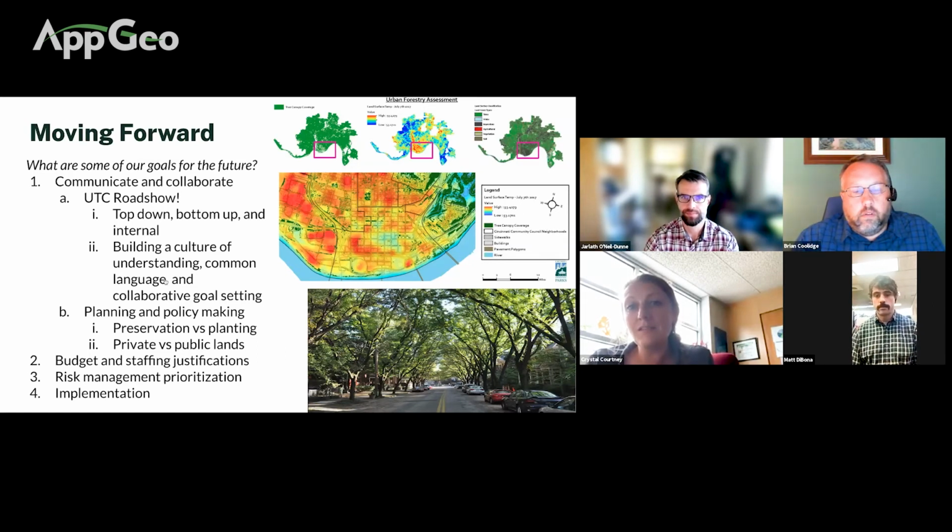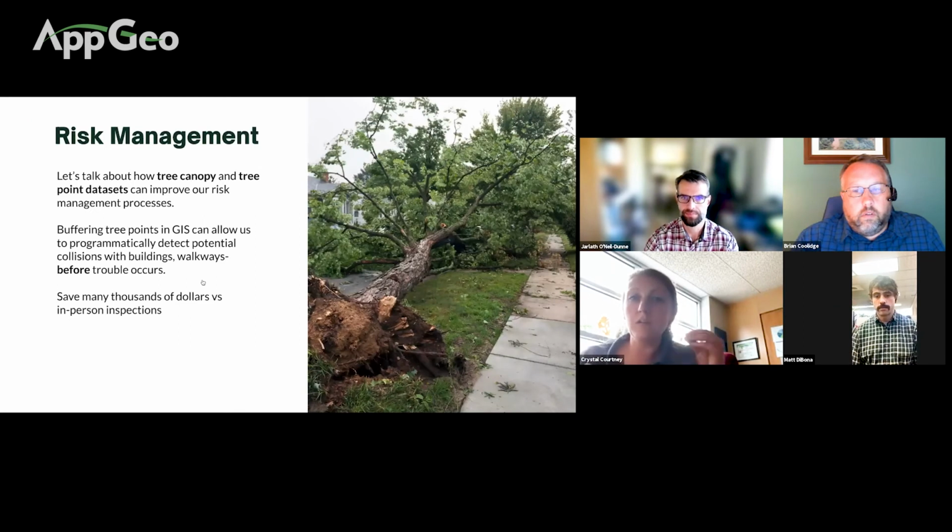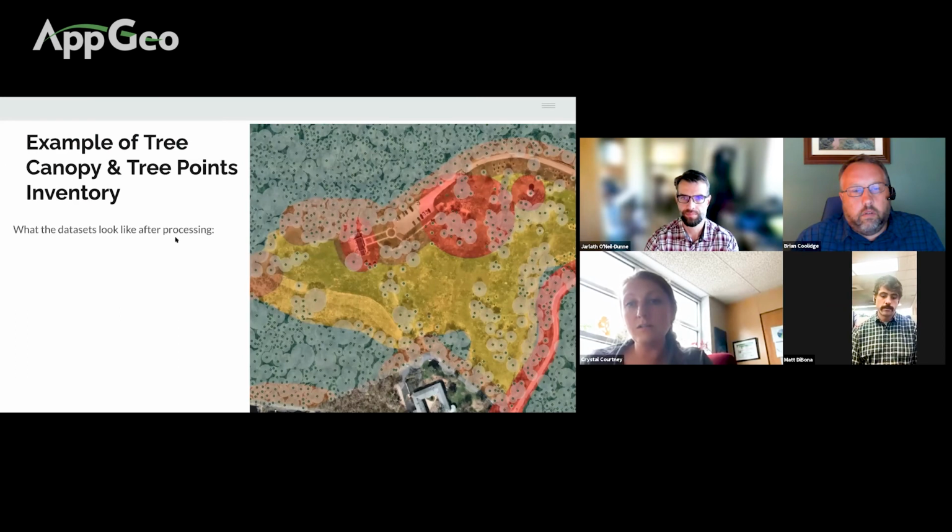But by having the tree points in relation with the polygonized risk management zones, we were able to accurately identify exactly how and where we should start based on the likelihood of the tree failing and hitting a building or a playset or something that's on private property adjacent to park board property. So that first and foremost really allowed us to set our goals based on where we wanted to go with this tree risk assessment.